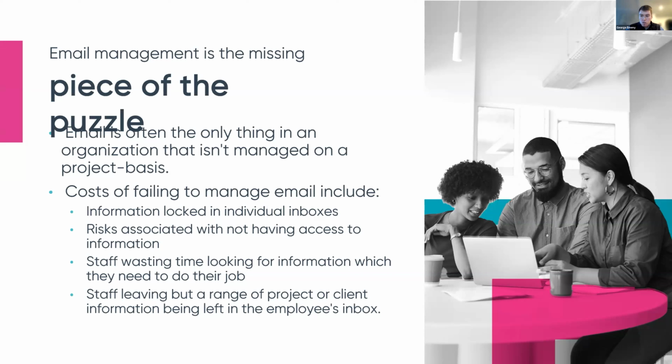I'm sure we've all worked on those jobs before where you can't find an email and someone's on holiday or someone's even left the business, and it can take even longer to go and find it. So losing access to essential emails or not including them in your overall information management strategy can prove detrimental, usually to firms.